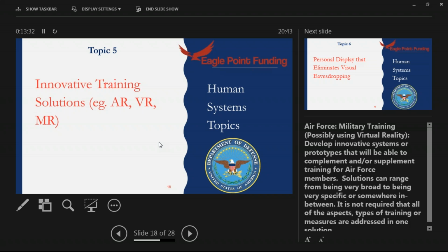Topic number 5, innovative training solutions, for example, AR, VR, and MR. This is through the Air Force. The topic here is military training, possibly using virtual reality. Develop innovative systems or prototypes that will be able to complement or supplement training for Air Force members.